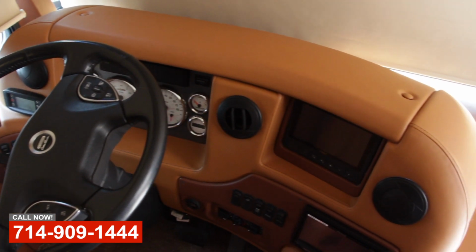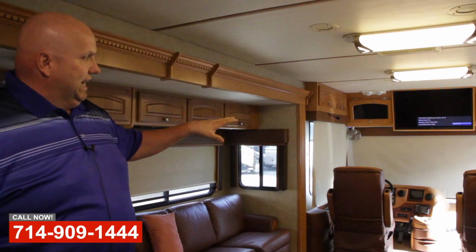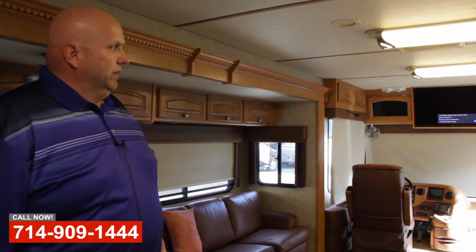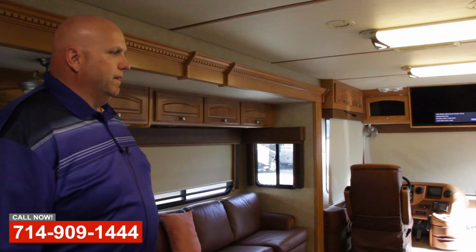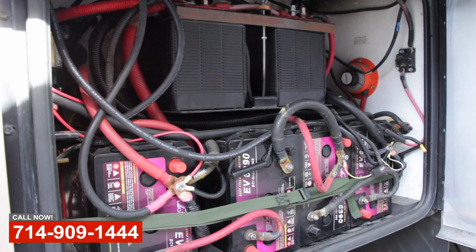One of the big things I wanted to do was try and get off the grid, and we do a lot of dry camping, so a big thing for me was not to have to run the generator while I was out in the middle of the desert or wherever we were going. So we put 8 solar panels on top, and we converted everything to 24 volt.